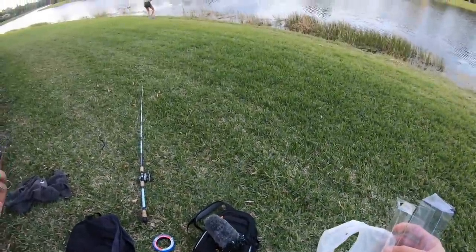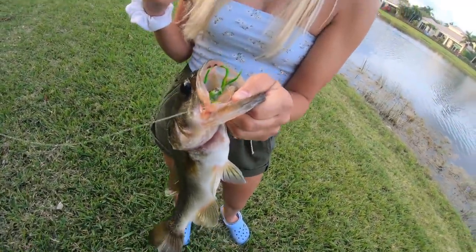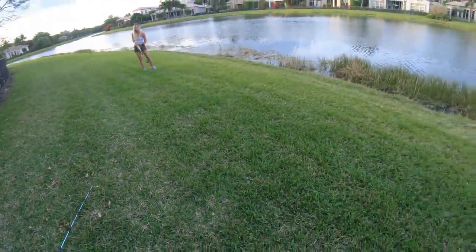No way! Another one on the spider. Was that the next cast? No, it was like two casts after. That is crazy. Another one on the spider. You may have the lead now, but we're not going for numbers. We're going for big fish.